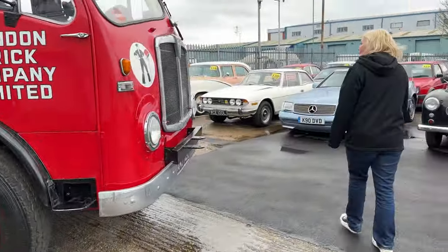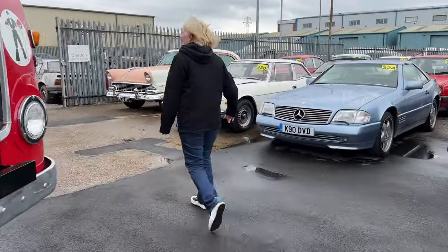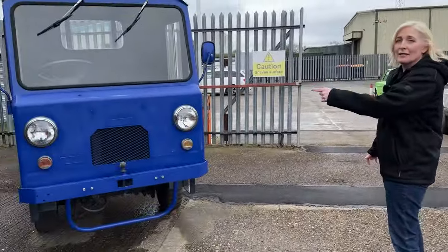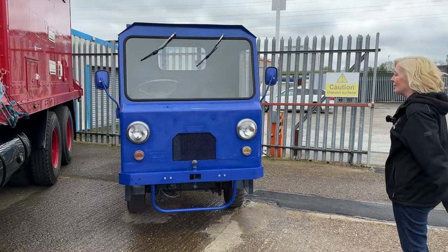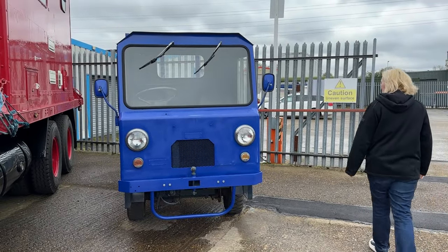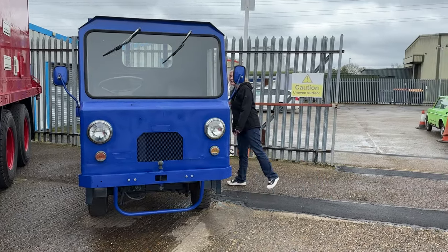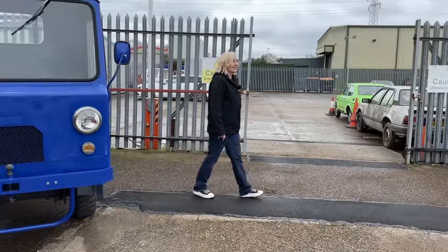Right, Claire, as quick as you can then, my dear. Let's go. Where are we going? There's some little, I've got no idea what that is, some little tug of some description. I don't know. Was it an FMW? Something like that, utility tug. That'll have been used on an airport or an industrial estate or something.